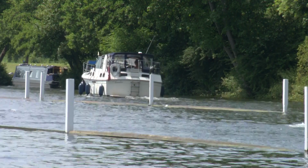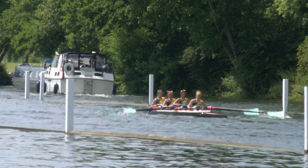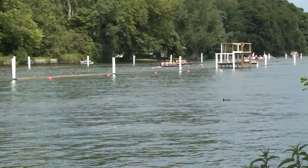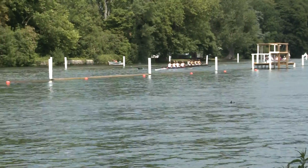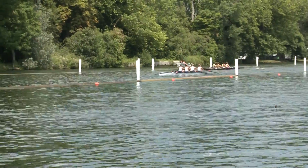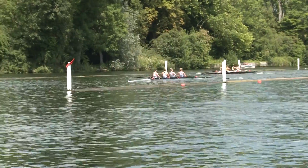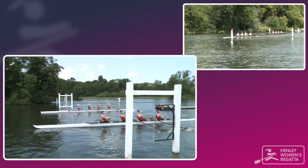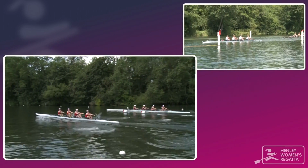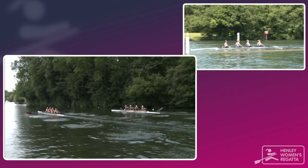And if you haven't actually made it across to spectate at Women's Henley, it's really, really worth doing. If you're watching this on the web at home, get yourself down here next year. Much more accessible, I think, than Royal Henley. You just come down, park in the town, park here. No blazers needed. Wear what you like, wear your shorts and t-shirt. Come and sit on the bank with a picnic. You don't have to pay for enclosures or anything. I mean, you can do that at Henley Royal as well, but it's a bit more crowded. Come and sit down and enjoy the race.